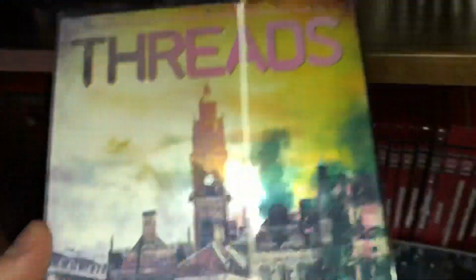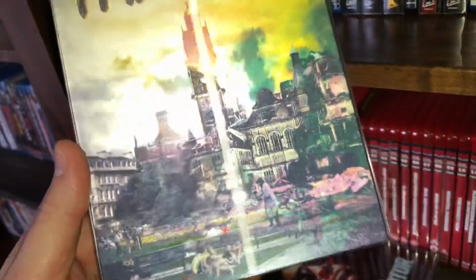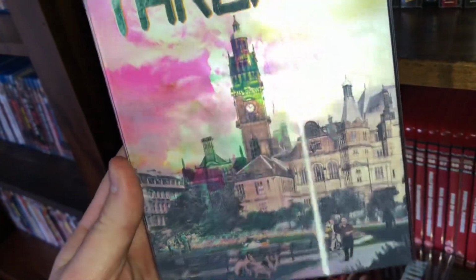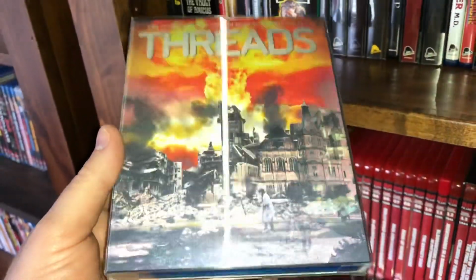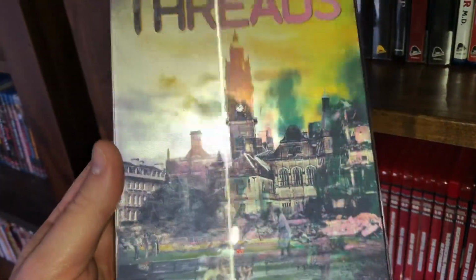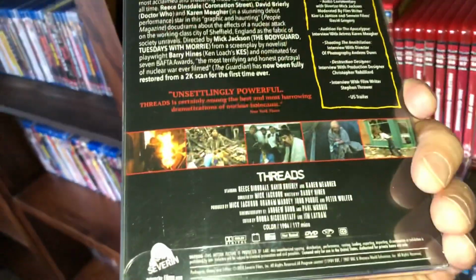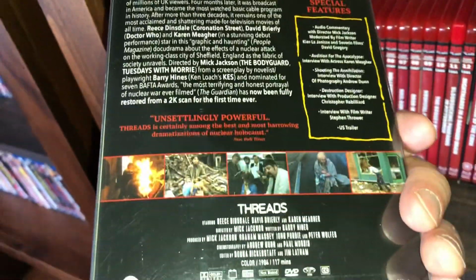So the next one is called Threads, and this is a British disaster film. Really nice slipcover with a lenticular that changes. I don't know if it really changes. Oh, there we go. You can see the destruction and fire of the town in the back, London. Film from 1984.